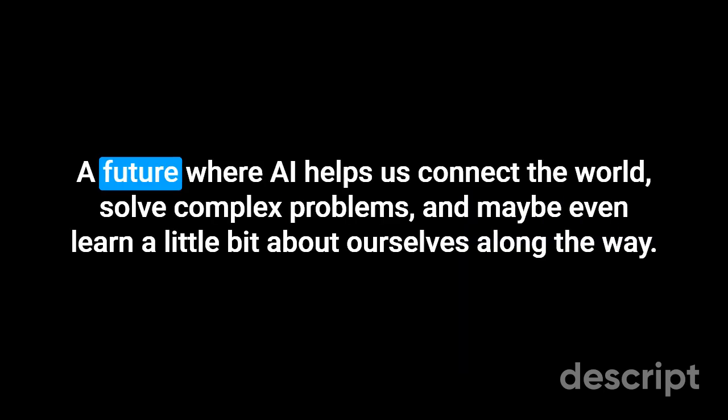Well said. I think that's a perfect note to end on. A future where AI helps us connect the world, solve complex problems, and maybe even learn a little bit about ourselves along the way. I like the sound of that future.